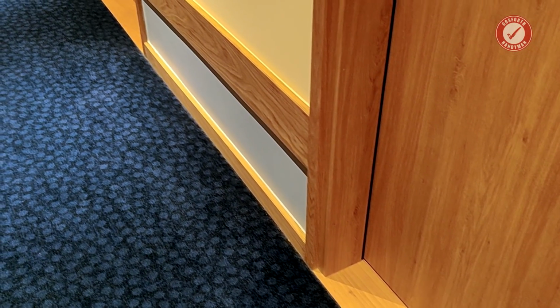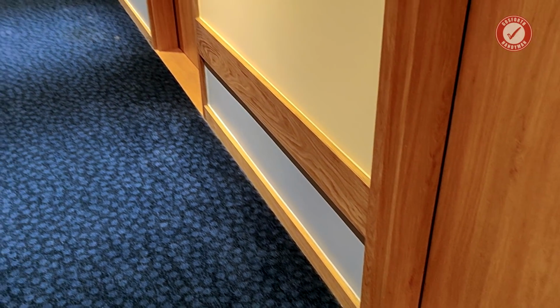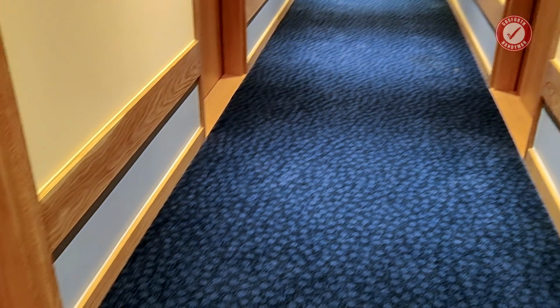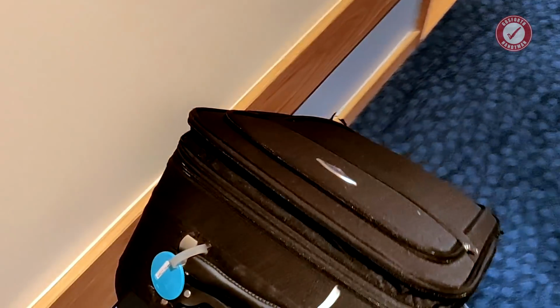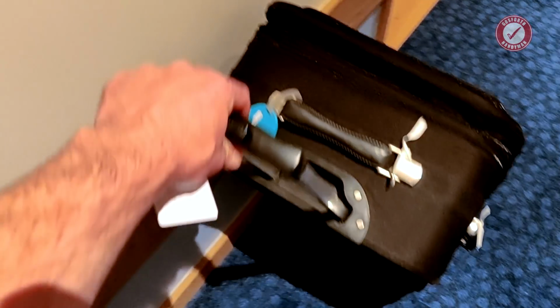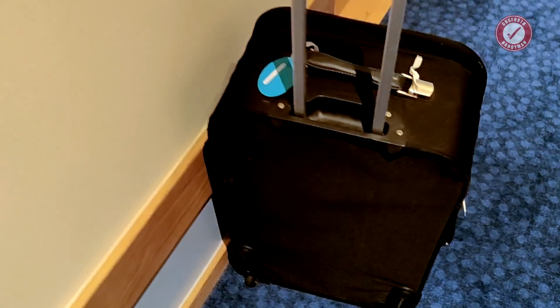The first thing you'll notice, and this isn't a new thing in hotels at all, is that the walls are lined with solid oak trim about a foot above the skirting boards. Trust me when I tell you they're not going to install solid oak just for the fun of it, especially in a budget hotel. These trims are at the exact right height to protect the walls from suitcase damage.